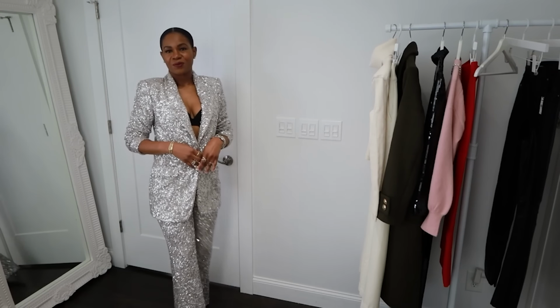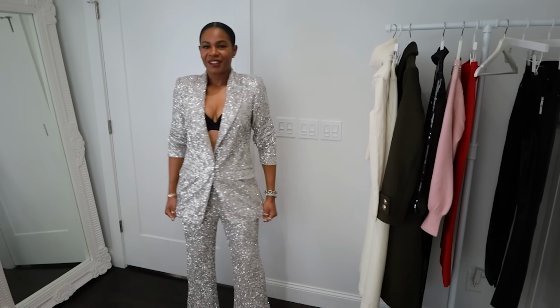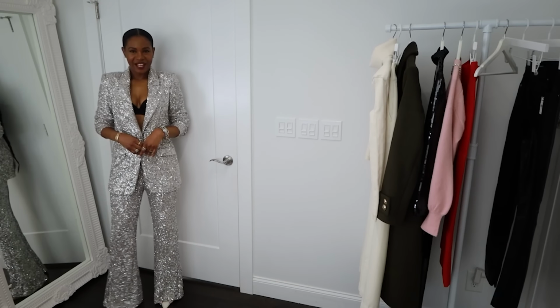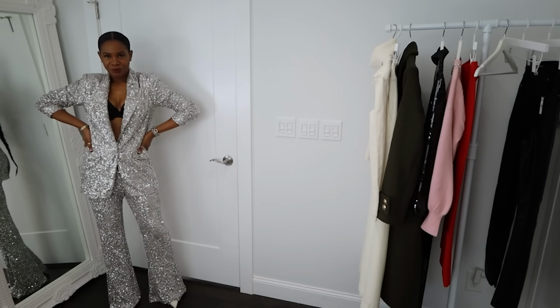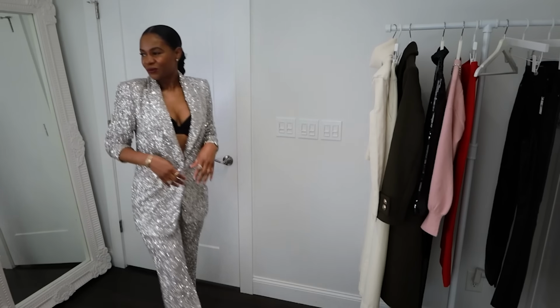I'm not sure if there was a tall option. If there's a tall option, I would go for the tall so I can have more length. I personally prefer my bell bottoms to kind of just drag against the floor a little bit because I feel like that's kind of the vibe you get when you're wearing a bell bottom. You just want to kind of let it hang, but it always looks best with a pointier heel so that heel can show when you're walking. So you want a heel, some kind of shoe that has detail or some kind of embellishment.